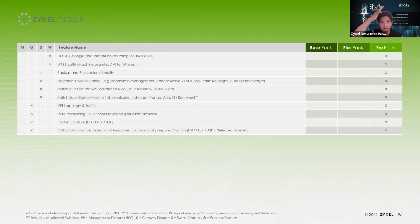topology, the auto network topology, be able to use that dynamic PSK for that machine learning, be able to see VPN topology, and be able to do advanced switch control, bandwidth management functions like that. And also that CDR, that collaborative detection and response within the switch and the access points to respond to those threats. So you need those both in the USG and the access points and any switches that you have in the network.